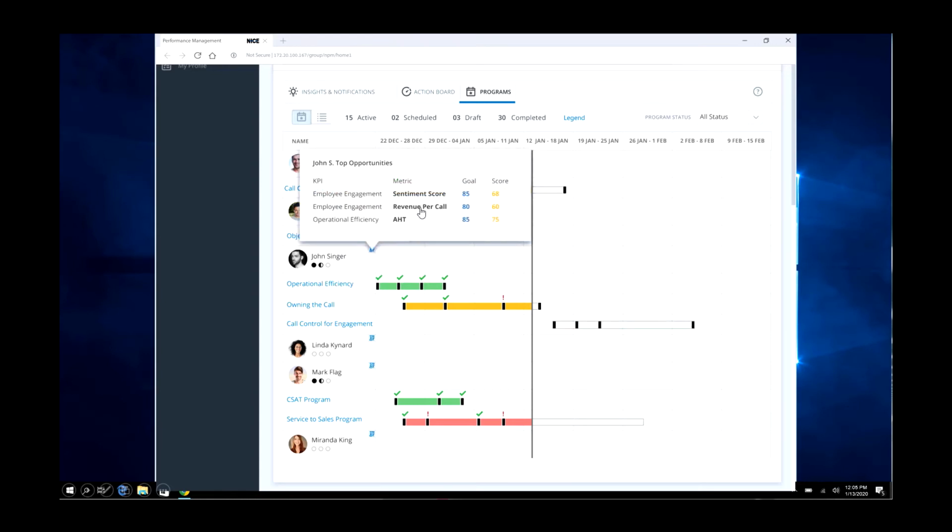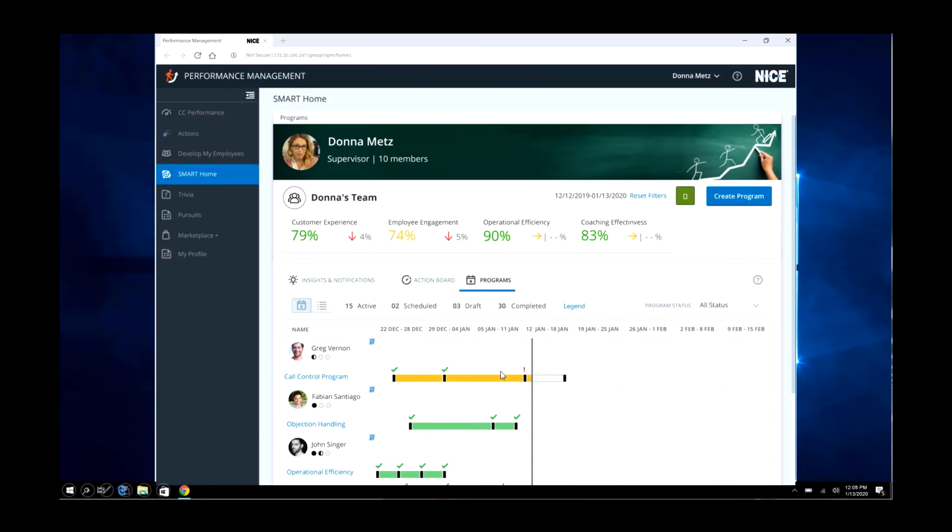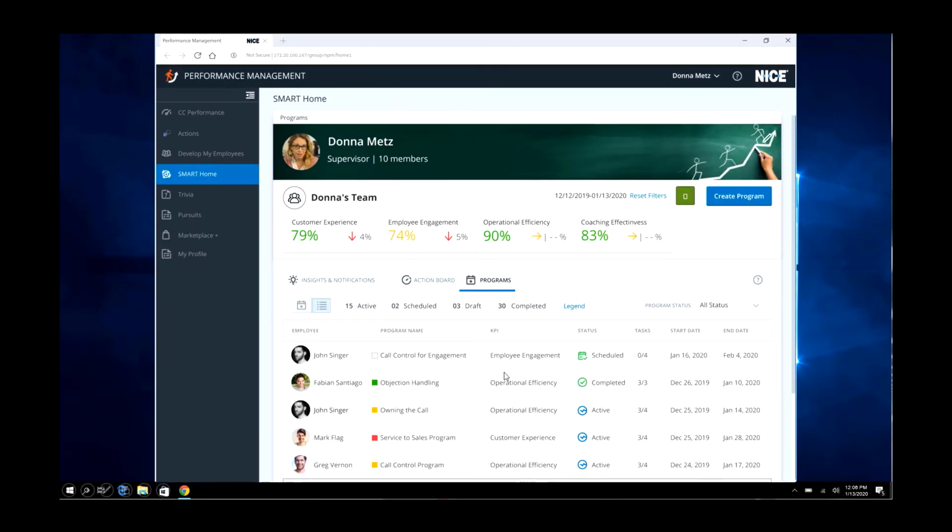This tool enables Donna to manage her programs, to see that they're spread properly across her team, and that the programs are being done. So we see that Donna was able to easily identify not only the problem, but where she needs to focus. She created a structured and personalized program for John. John did the program and his KPI improved.